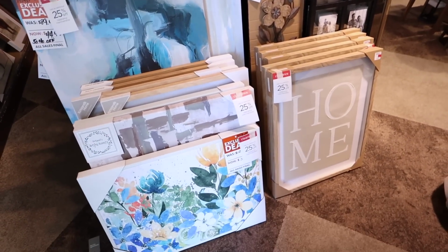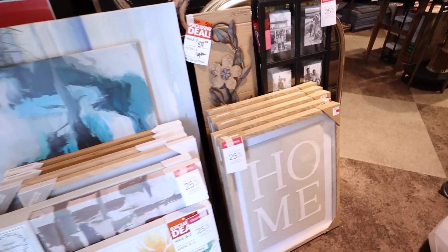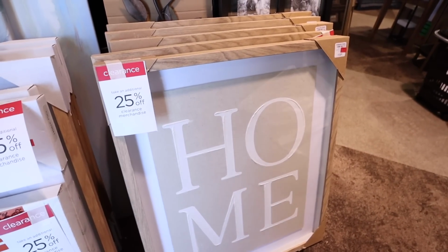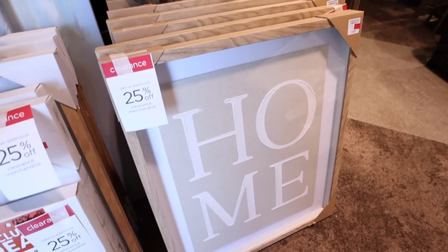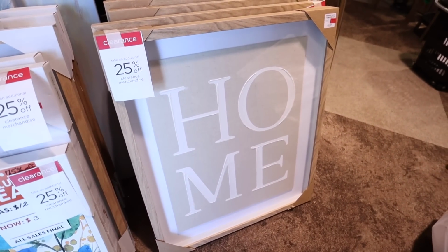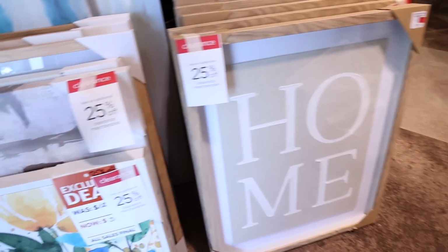There's tons of great artwork. I haven't showed this in previous videos, but there's lots of great artwork. Like this home canvas, I love it. It has a lot of nice texture and it's super neutral. This was $60. It's marked down to $40. They actually have a bunch of those. I honestly like this just for the frame as well. You could change out the home sign in the middle.